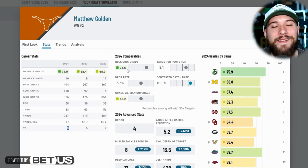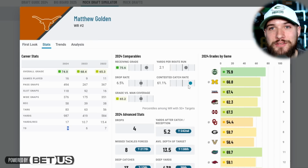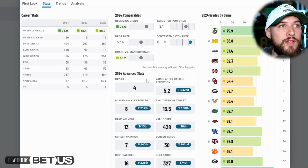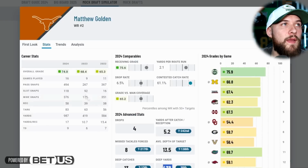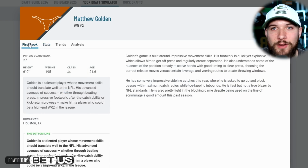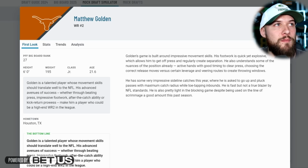But receiving grade, 75.6, drop rate right about average, 6.5%, contested catch rate 61.1%, which is very impressive for a 190-pound receiver, but only had 4 drops, 438 deep yards, and then also an outside receiver, but has some versatility, can take snaps out of the slot, but he fits right into what the Packers need. You bring in Matthew Golden, you have your deep threat, a burner, one of the faster players in the NFL that you can just get the ball in his hand and watch him make plays.